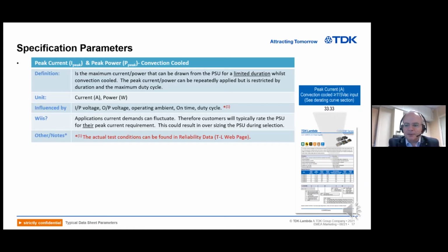So why is it specified? The application's current demands can fluctuate. Therefore, most people specifying a power supply will specify it at the peak current. However, quite often that peak current is well above what it would run at under normal ratings, say continuously. So the result could be oversizing the power supply during selection. You can see on the right hand side, previously for convection cooled we had a 20 amp maximum limit, but under peak current we can now say you can take that up to 33 amps. But we don't actually say what duration you can do that, so I'm going to explain how we look at that.